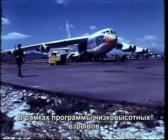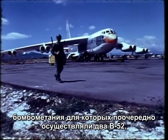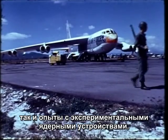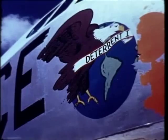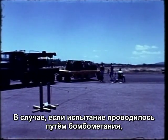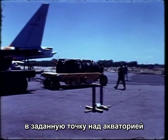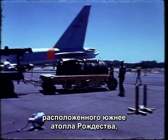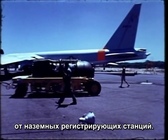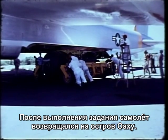Two B-52 bombers were used alternately for the low-altitude drop tests at Christmas Island, which included both stockpile weapons verification and new device development experimentation. In the airdrop delivery mode, a device was loaded at Hawaii and flown south to the Christmas Atoll. There, at a prefixed point several miles from the land-based instrumented stations, the device would be dropped. With its mission complete, the aircraft would then return to Hawaii.